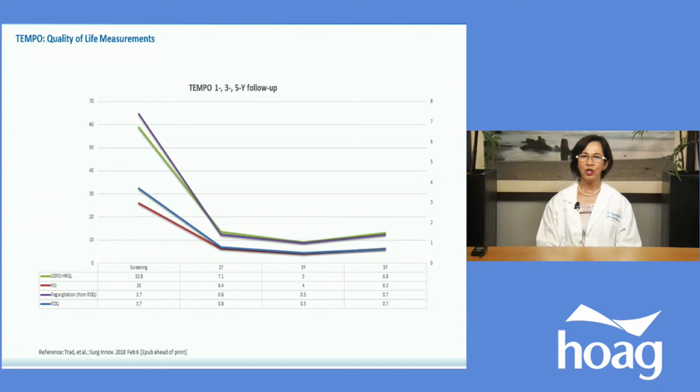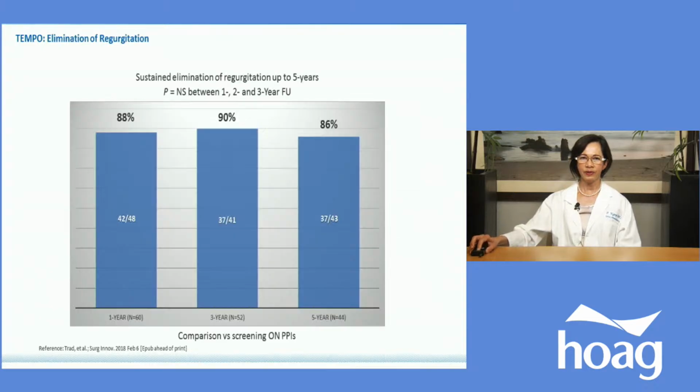Here we looked at what we talked about before are the indicators of success of therapy. So what is the patient outcome? Here we look at quality of life measurement, and at the left of the screen is the patient's baseline, then 3 years, 5 years in follow-up. And you can see that the quality of life is improved and it stays improved. So it's not a therapy where the symptoms will worsen over time. So this is the 5-year study.